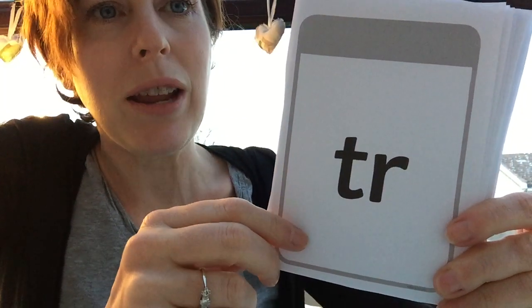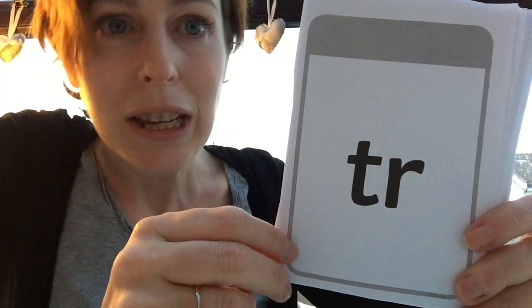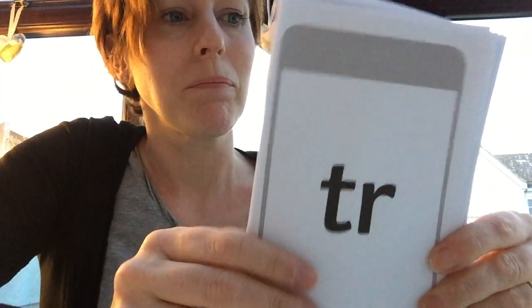One more, last one. Tra. There's lots of these. Tree, trace, Trixie, trampoline, tra. Okay? That's a nice one. There's lots for tra. Right, let's move swiftly along to our sound today.